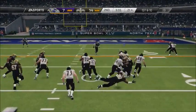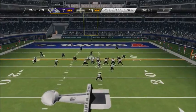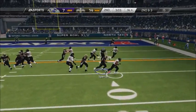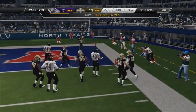Now it's time to back it up. That picks up 7. That was a running play. A second and 3. Back to the ground. Heading right. Well, that's a good job.